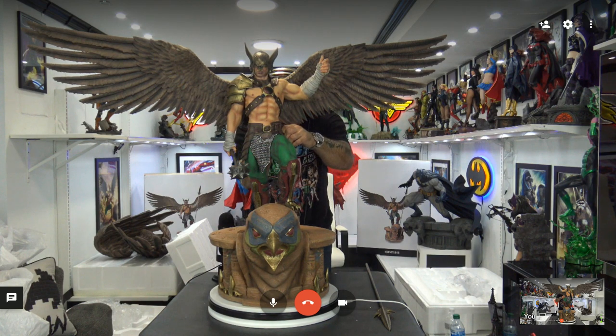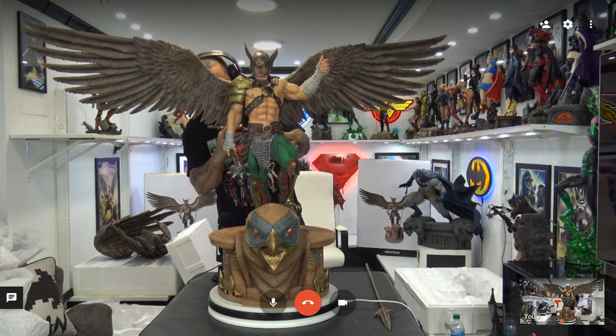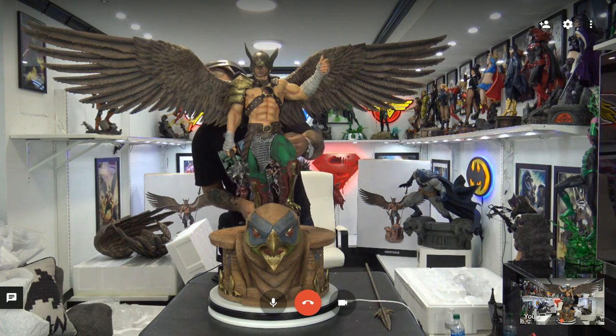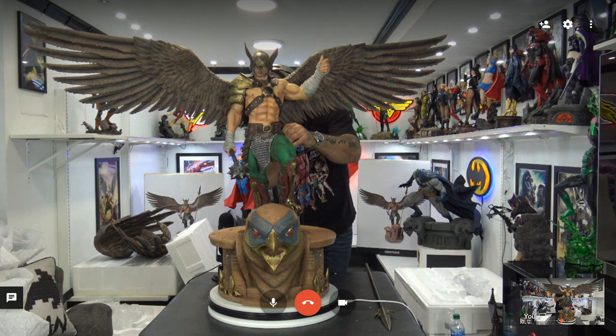Is it one of those things where you got to put the sword in before the wings? No, it's not even that. Even if I tried that way, the O-ring does not work. So I think there's like a little snap here. I think I got to maybe push down the O-ring to open it up.